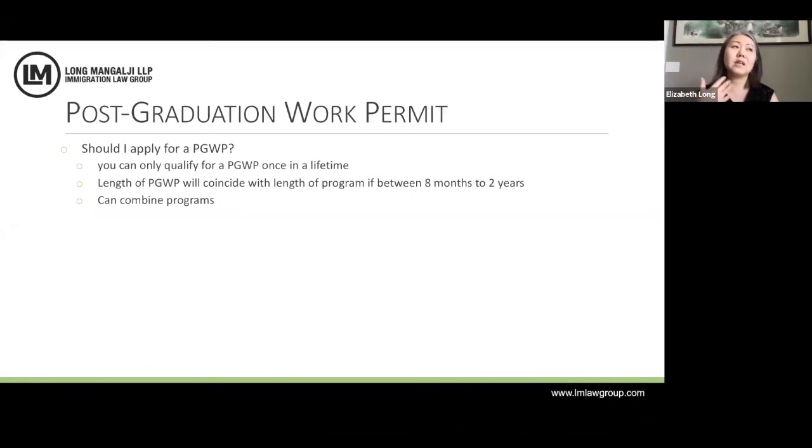If you've only completed a 1-year program and you need a 3-year work permit. Now, not everybody will need a 3-year work permit. Some people may not, okay? But if you do need a 3-year work permit, if you only have completed a 1-year program, you may not want to apply for the postgrad work permit yet, because you only get a 1-year postgrad work permit. If you complete another 1-year program at a public college or university, then you can access the 3-year work permit.